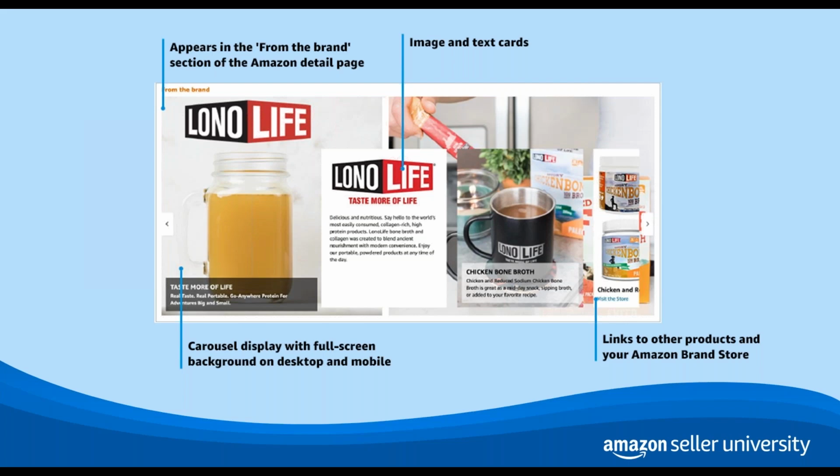Communicating your unique brand's identity to customers can help you differentiate yourself and build trust with your customers. Use your brand story to tell customers who you are, what you do, what your brand stands for, and why they should trust you.